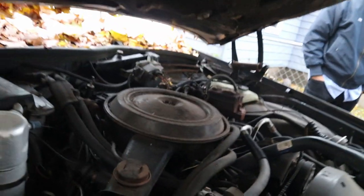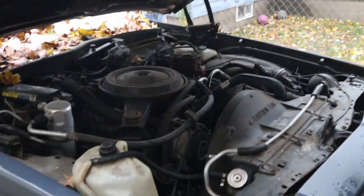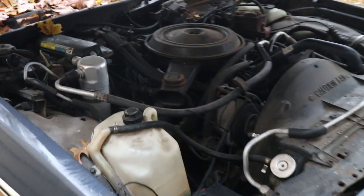Oh, nice. 86 Monte Carlo. Oh, nice. 94. Yeah, I think that's the V6. Cool. But this is like an old black mothball. So it does smell like... It keeps the rats out, right? Yeah. Oh, wow.